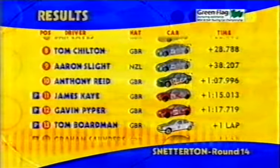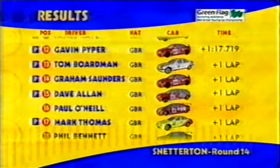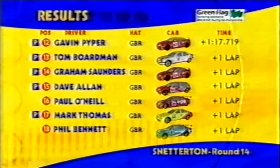Slight has done enough to keep his Indy points lead, while James Kay has proved once again that he has guile and racecraft as well as pure speed. Tom Boardman was a delighted third in class.